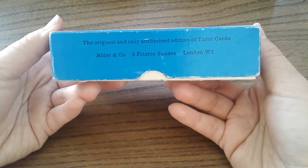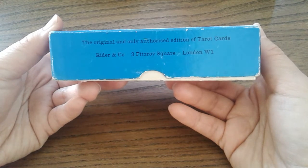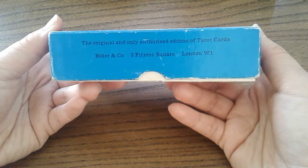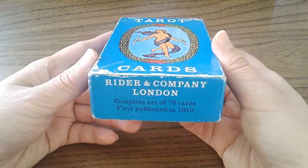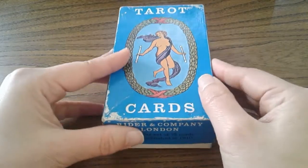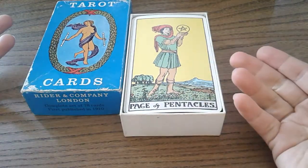So as you can see here, there is no Waddington. So assuming that this box is original to the deck, this was not produced in association with Waddingtons, and therefore not the Blushing Fool. And therefore, it is also not 1972. And therefore, this is 1971.